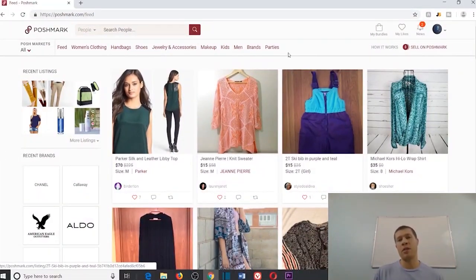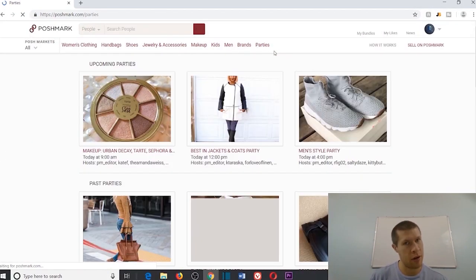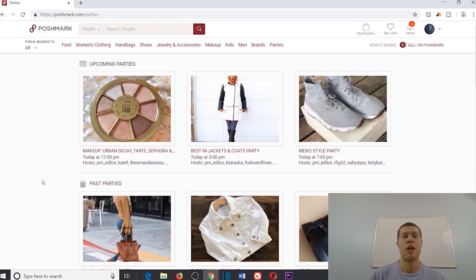What I recommend that you do is go to parties and share from parties. Now, the best time that you can share from a party, and I'm going to go into this at the very end, actually, on the best time. But the best time that you can share from a party that's not the actual best time, if that makes any sense, is a live party.